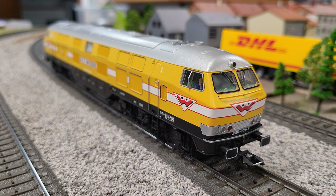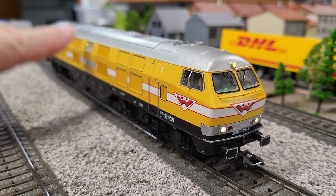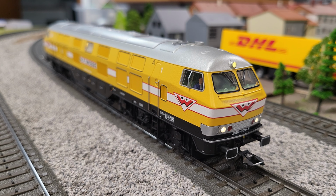It comes with 27 sound and light functions. I don't know if you'll see the light coming on in the interior here, as well as it lights up above. There is cab lighting on both ends. So that's just a few of the functions.